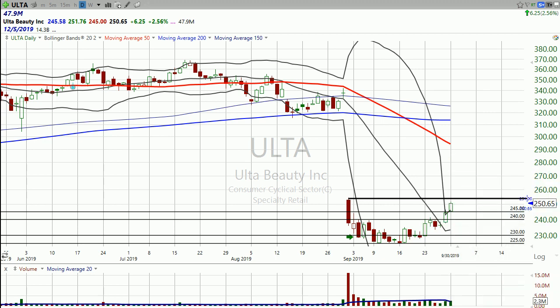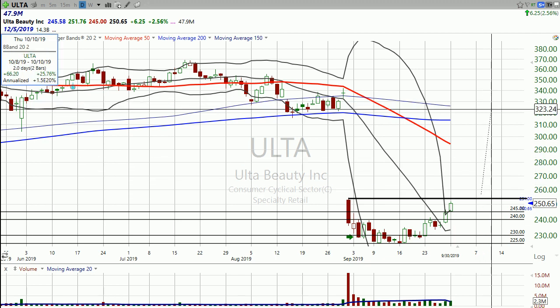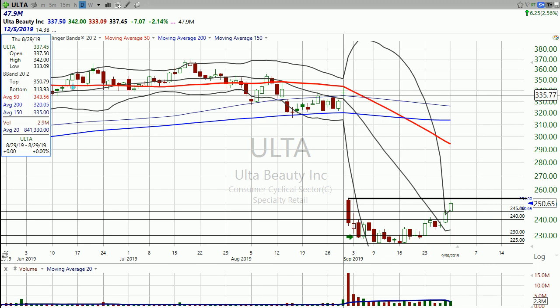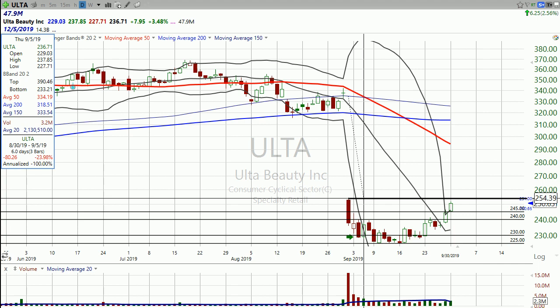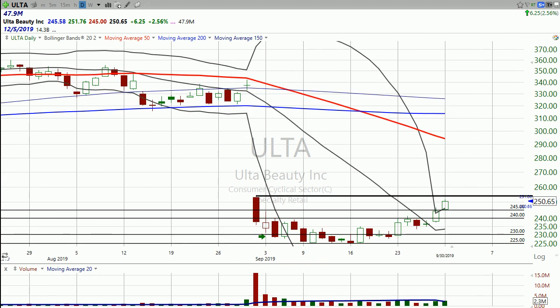And if the stock starts breaking out above 255, then you're going to start seeing it filling this gap. I have no idea, nobody else does, how high this will run, but this was a heck of a gap from down here, about almost 25%. So even if the stock fills half of that, even if the stock fills a quarter of that gap, that's going to be a pretty good run.